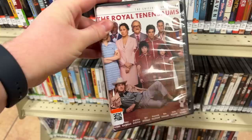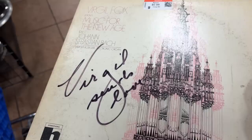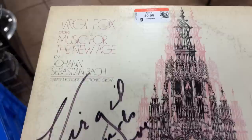Now, this is interesting. We found this over in the record section. This is a famous organist from New York City from the 1970s, Virgil Fox. Now, it appears to be autographed on the cover by him. I looked on eBay and I saw some comps, so for 99 cents, I think we're going to go ahead and get it. All right, I think we have found our treasures at this Goodwill. Let's put them in the cart and let's get checked out.